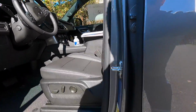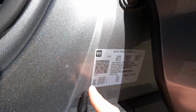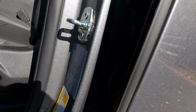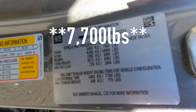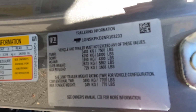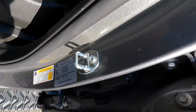I'm gonna open up this door so you guys can look at this right here, and you have this little sticker right here that you guys asked me to show you guys in my videos, so I will incorporate that right there. If you guys want to pause your video, you can do so right now. I'll also show you guys these 2 stickers right over here for trailering information. So if you guys want to know max tow capacity for this particular vehicle, here is your opportunity to do so. There are your 2 stickers right there.